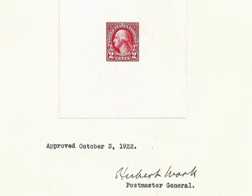One of the responsibilities of a Postmaster General was to approve the design of a new stamp before it went into production. The signature of Postmaster General Work on this large die proof of the 2-cent Washington, the most common stamp in use in the 1920s, indicates his approval. A die proof is printed directly from the die produced by an engraver.